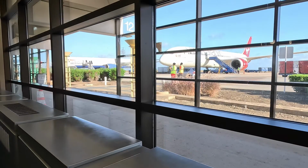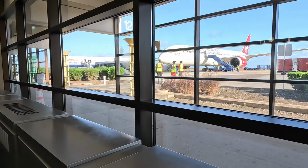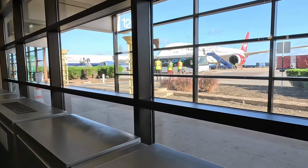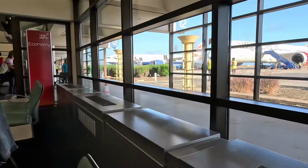Flight 389 Delta North is inviting all passengers in Group 3 to board now using departure gate number 13. Once again, United Airlines Flight 389 Delta North is inviting passengers in Group 3 to board now using departure gate number 13.